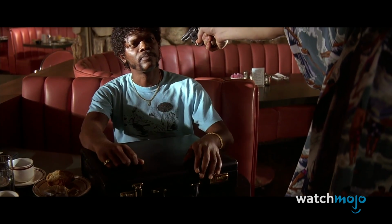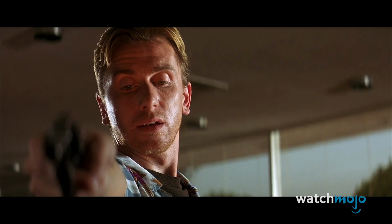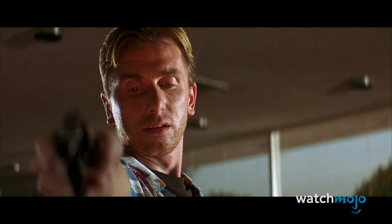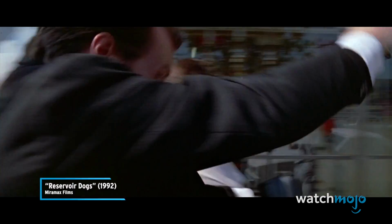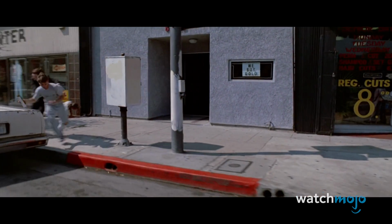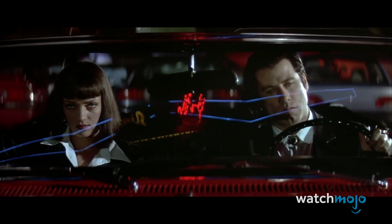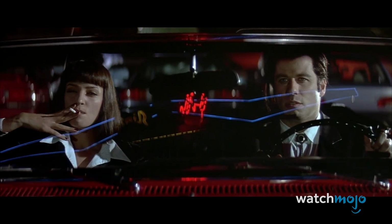Quentin Tarantino teases his audience and never reveals what is actually inside the case. All we know is that it emits a golden light that enraptures all who gaze onto it. Of course, this has prompted countless fan theories. Some believe the case contains the diamonds from Reservoir Dogs. Others go a bit more fantastical with it and believe that it holds the very soul of Marcellus Wallace.